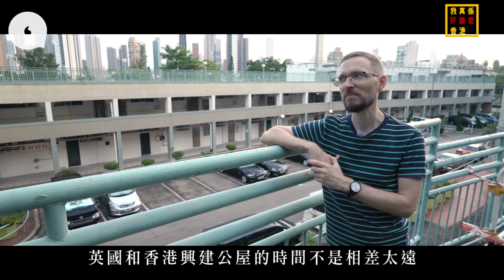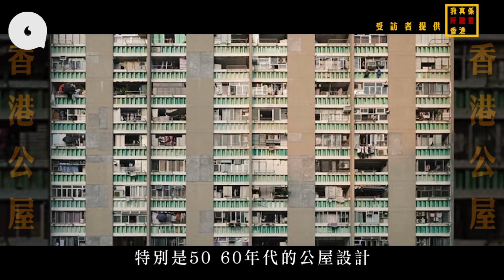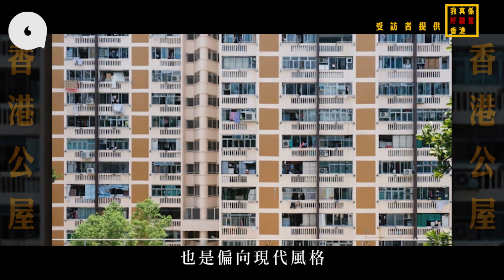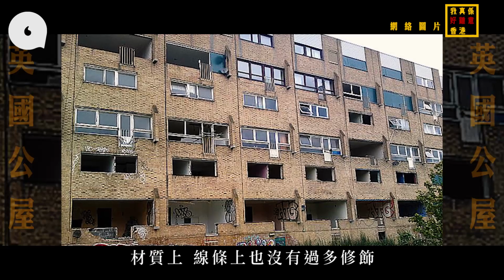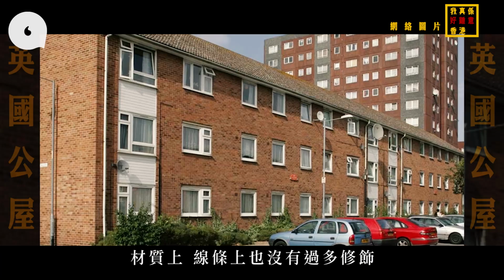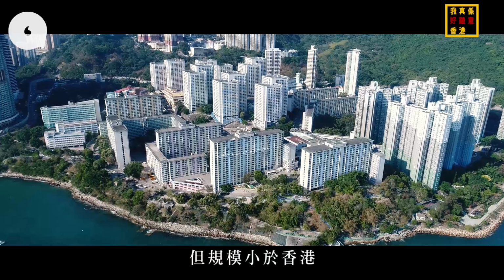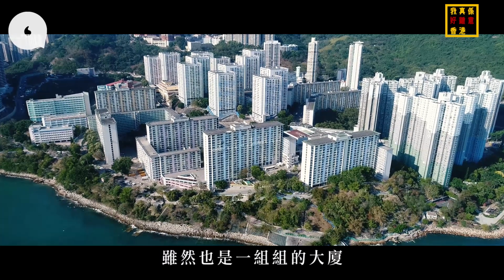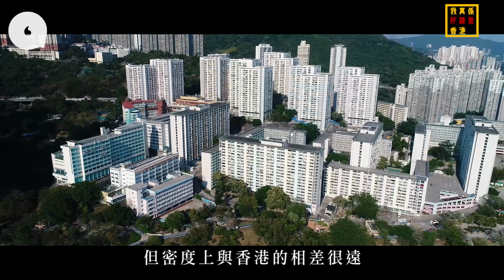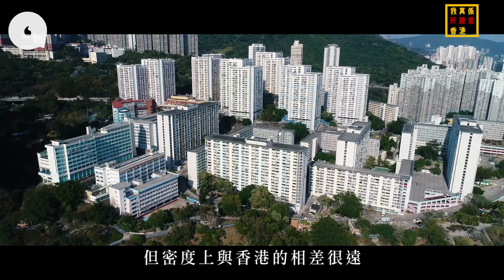A lot of the estates were built around the same time, especially in the 1950s and 1960s. So they share a kind of common design language, which is like modernism, with the use of materials and the very clean lines, the lack of excessive decoration. But the scale of the buildings was smaller. So more often than not, you'd have a group of blocks, but not to the density and to the extent that they did in Hong Kong.